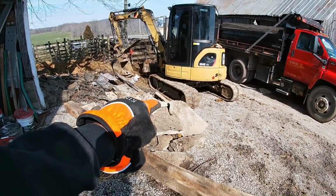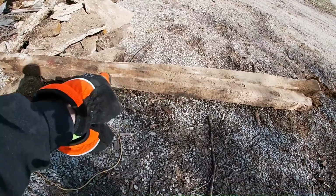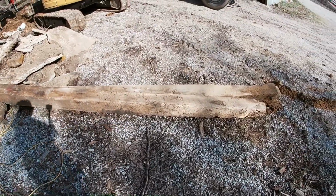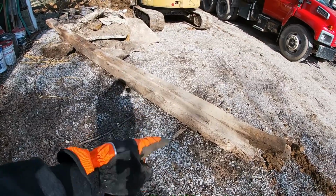All right, Mike's getting the last little bit, the 304 up there. We dug these two beams out here, rough solid beams. I'm gonna drag those to the house, actually. You're not gonna believe this, but the perfect future project for those beams.